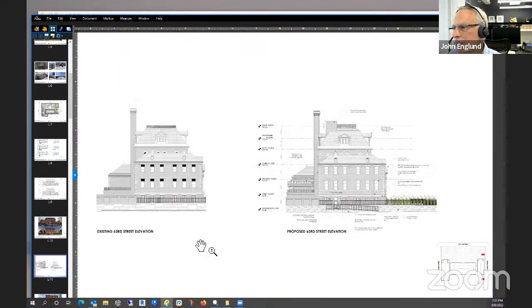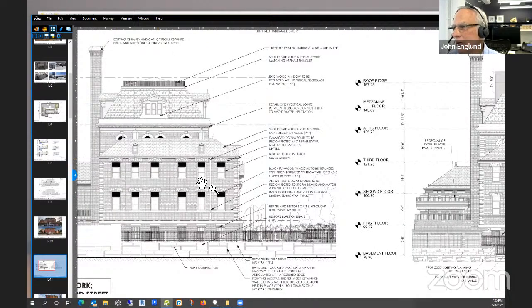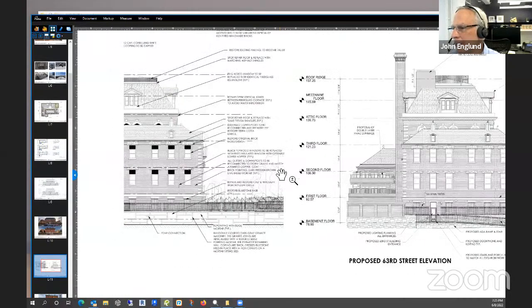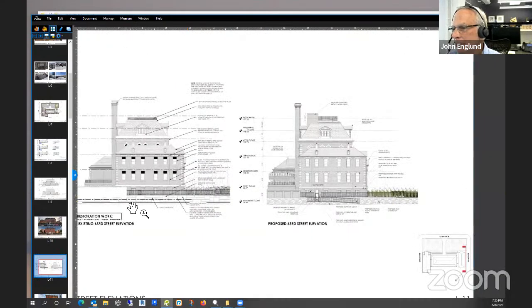And the side elevations, it's more or less the same story. The black opaque panels over the windows are going to be replaced with clear glass transom lights, and the windows restored to something resembling the original configuration. On this side, on 63rd Street, we're proposing to cut an opening in the existing granite wall and convert one window into a door so that we can provide a wheelchair ramp that comes up to the basement level, providing access to the inside of the building.